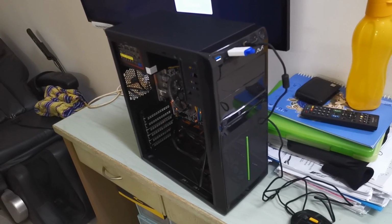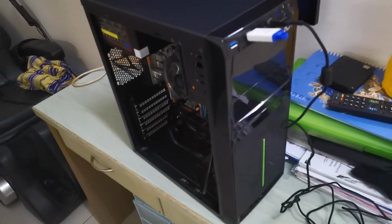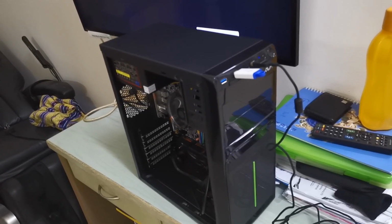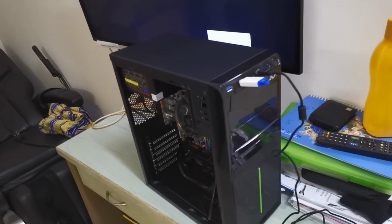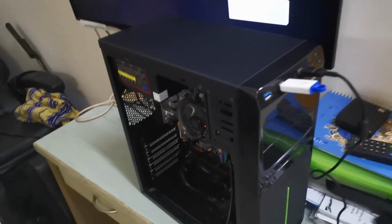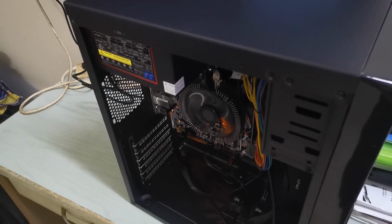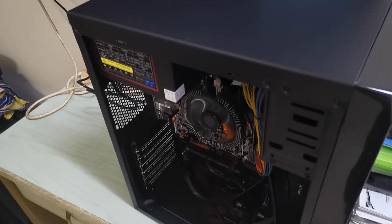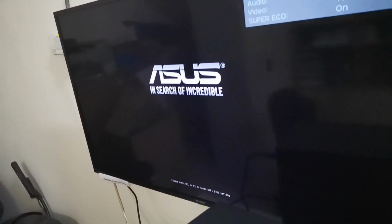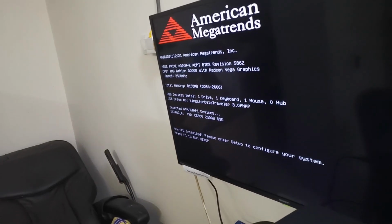Alright, let's see if this computer can turn on. I see a light. The fan is spinning. Yes, it does turn on. It posts.